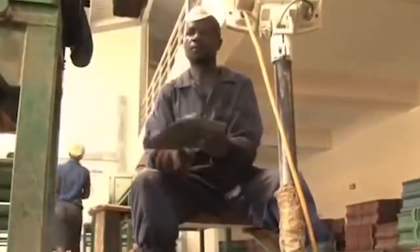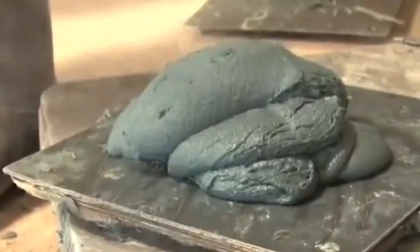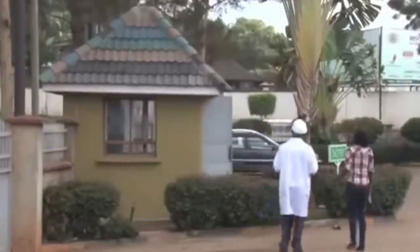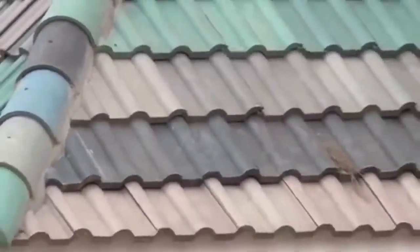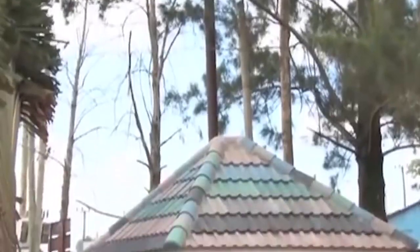Any plastic waste created, or globs of hot plastic that are unable to make it into the press before they solidify, are just recycled back to the beginning of the machine. The final result are these beautiful roof tiles that would have likely been plastic floating in the ocean.